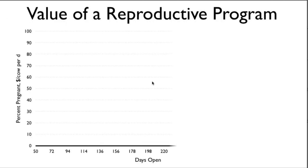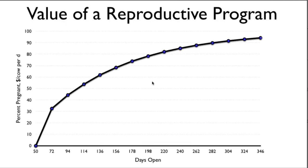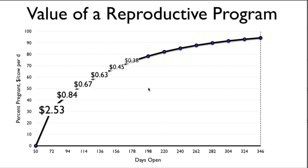If we see this in a little more detail, here we have again this nice survival curve of cows getting pregnant across the lactation. We can multiply the percentage of cows getting pregnant at any point by their value, and what we're going to see is something like you are seeing in the curve. In any reproductive event, we can have a dollar value. And if we add all those values, plus there would still be a percentage of cows that didn't get pregnant at the end, but those also contributed somehow to the profitability of the farm.